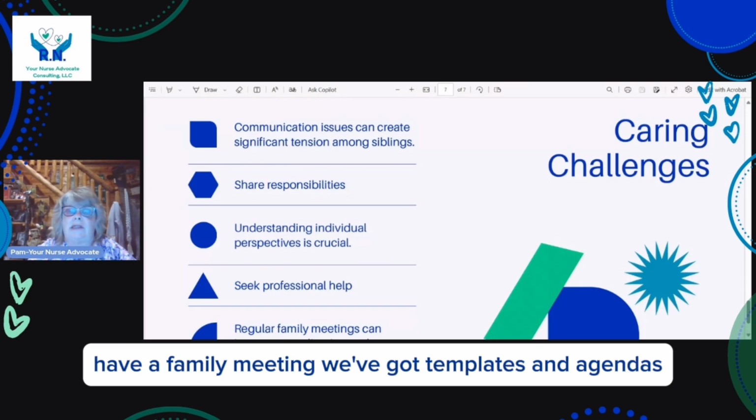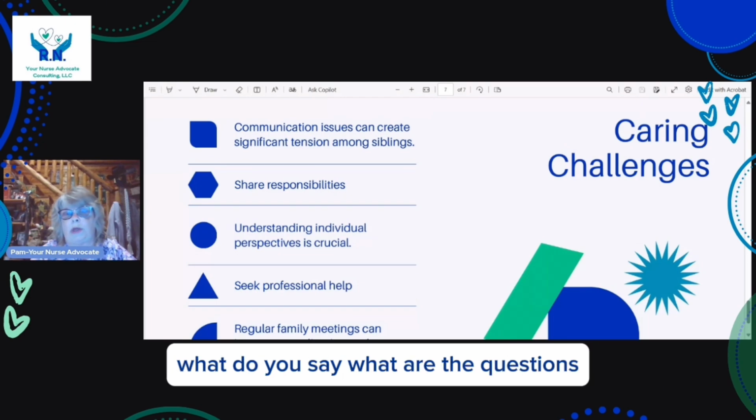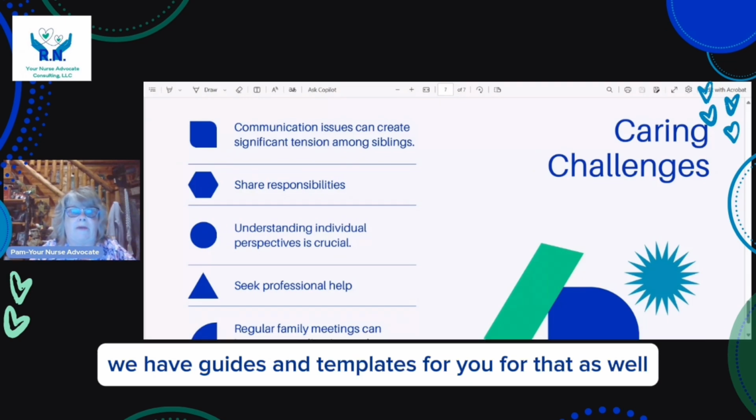We've got templates and agendas for having a family meeting. How do you run one? What do you say? What are the questions? How do you build in who's going to do what? We have guides and templates for you for that as well.